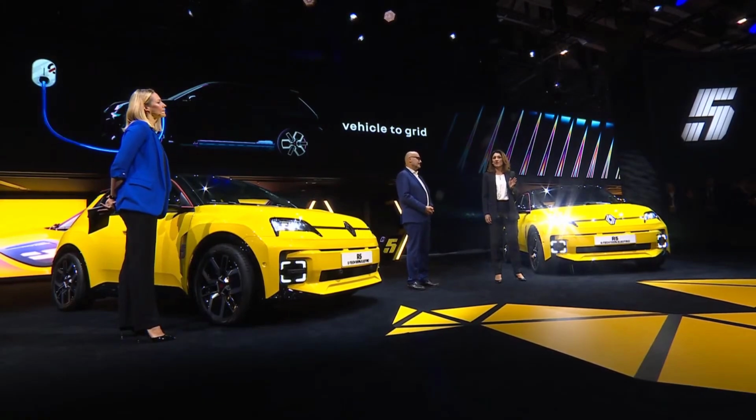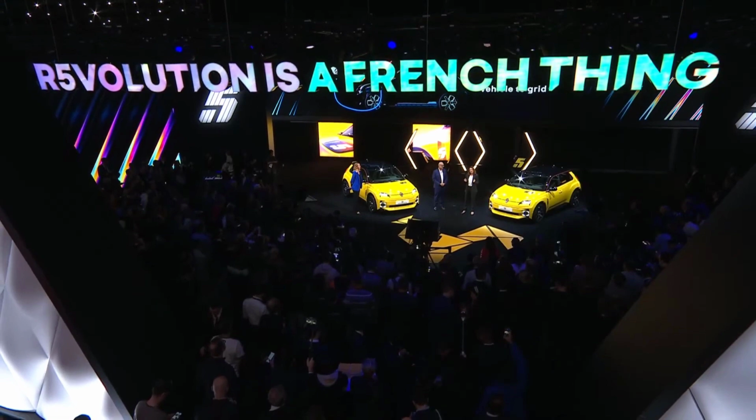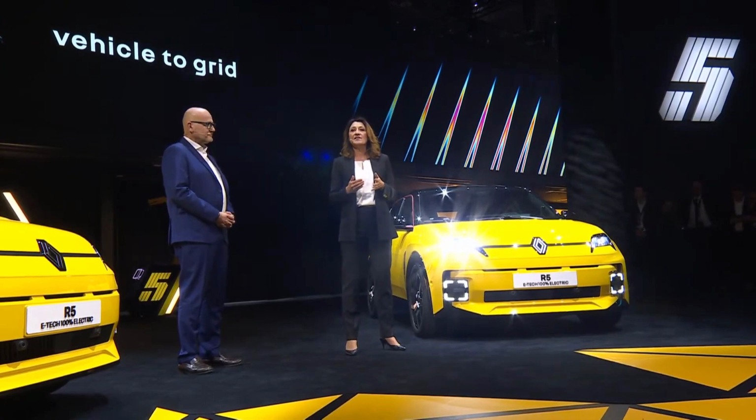Your car stores the electricity in its battery. If your car is charged enough and you don't plan to drive immediately, it can feed the surplus electricity back into the grid. The grid uses this electricity to meet energy demand, especially useful during a peak period when the price of electricity is at its highest. By participating in V2G, EV owners can earn money by selling excess electricity to the grid, thereby contributing to a more stable electrical grid.